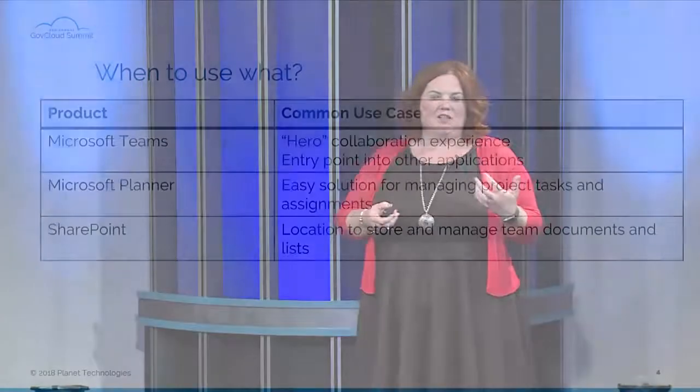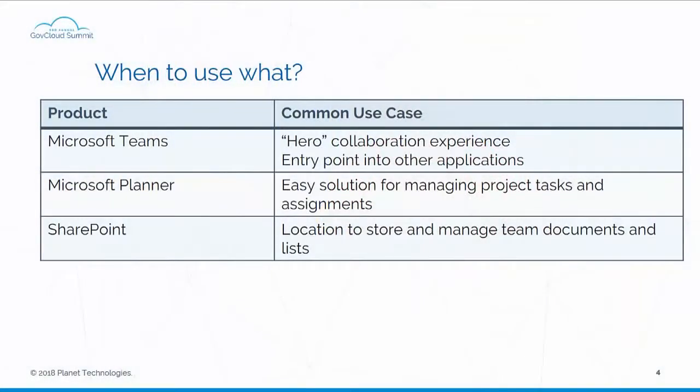So Microsoft Teams, a lot of times you'll hear it said that it's the hero experience. And so what that means is it's a single entry point to everything inside of Office 365. You can have threaded conversations. Skype for Business is going to be moving into Teams. We're going to learn all about what's coming with that and what that looks like longer term. We're still learning pieces as we go. But we're going to be able to have groups of people coming together, collaborating and sharing content.